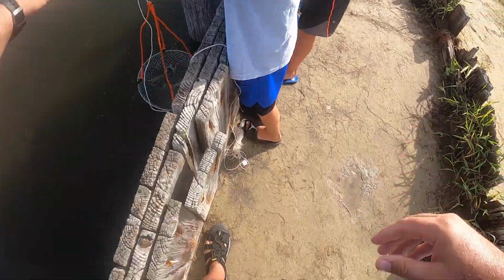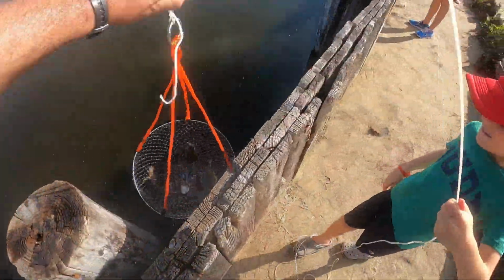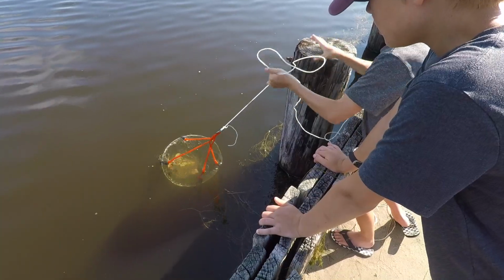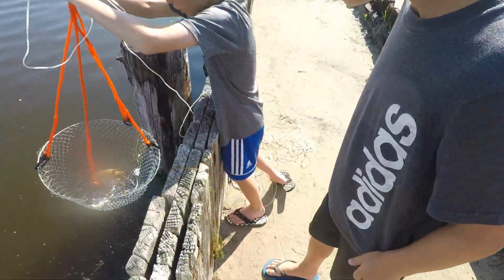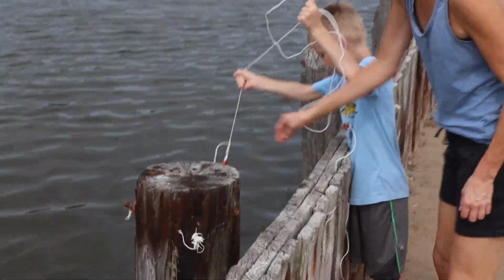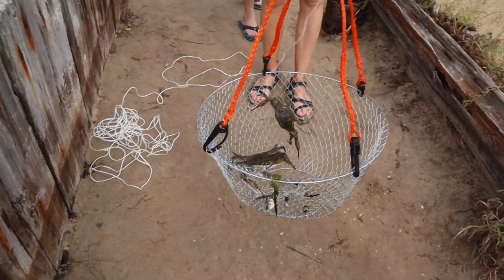Oh yeah! Pull it, pull it! You got one, buddy? You got a couple of them. That's a lot. He got like 3 keepers. That's a good one. Pull it in. That's a keeper. That's a big one. Oh, that's definitely a keeper.